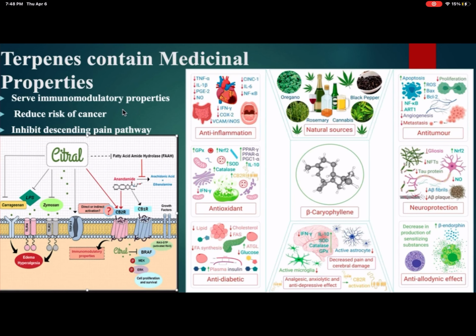They reduce the risk of cancer, and they actually serve as great pain relievers as well because they inhibit descending pain pathways. Here, I've provided a picture of citral that acts on these CB1 and CB2 receptors. CB1 is for neurotransmission, so it's used as a stress and anxiety reliever sometimes in some papers. And then specifically where they've actually found that it binds like a ligand is to the CB2 receptor.